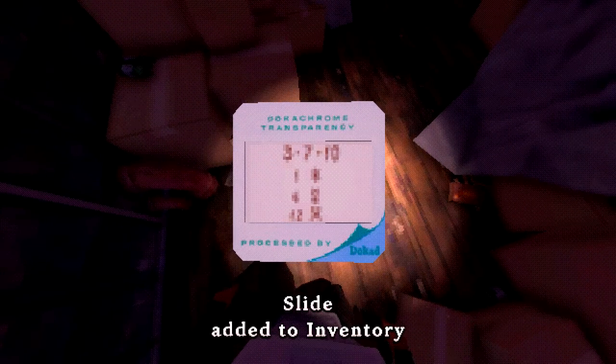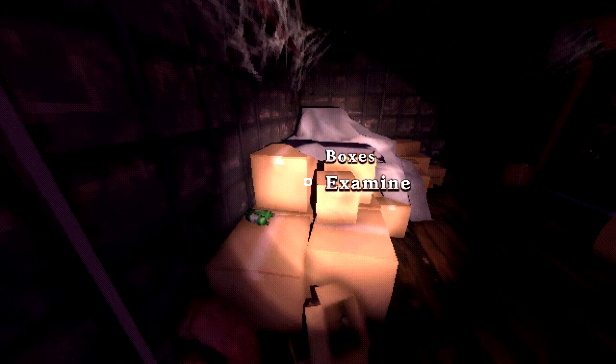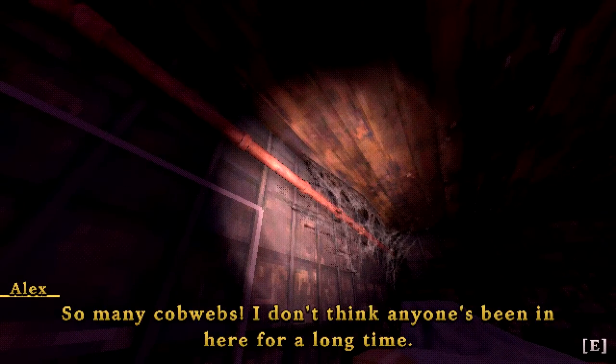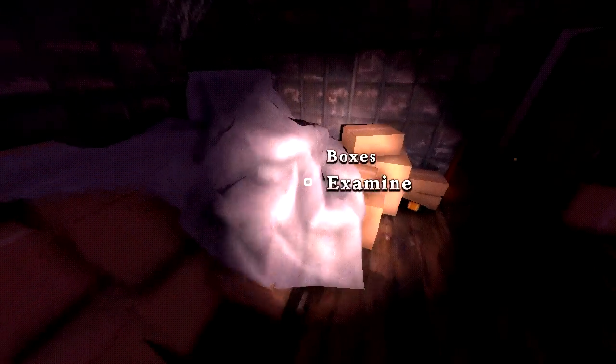Alright. Hang on. Oh, it's another slide! More boxes over here. Again, sealed and covered. Not digging through them. Lots of cobwebs. Yeah, so many. I don't think anyone's been in here for a long time. I found the slide. Is that all this room's for?